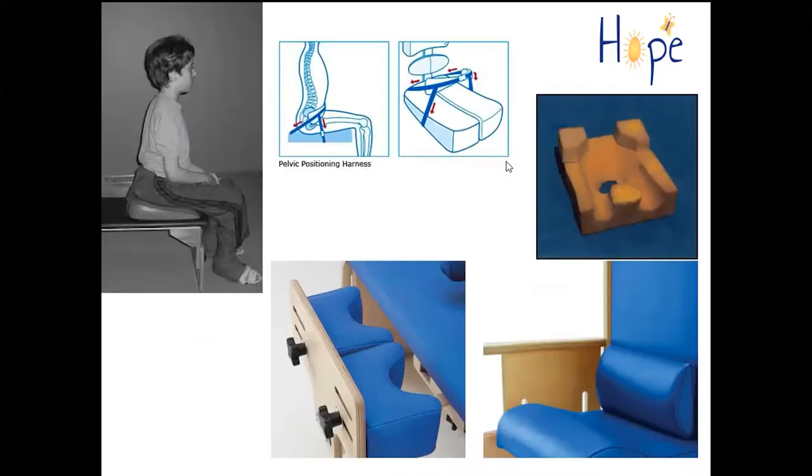For example, in this picture on the left, this boy is just sitting on a bench, and we've added some kind of a wedge or a triangle underneath. This wedge is just an adaptation. Some children might just need this. They might not need any other kind of support. We just need to add a little piece of accessory that improves their sitting quality and helps with the alignment of the body. And it varies all the way to maximum support, to different levels of support.